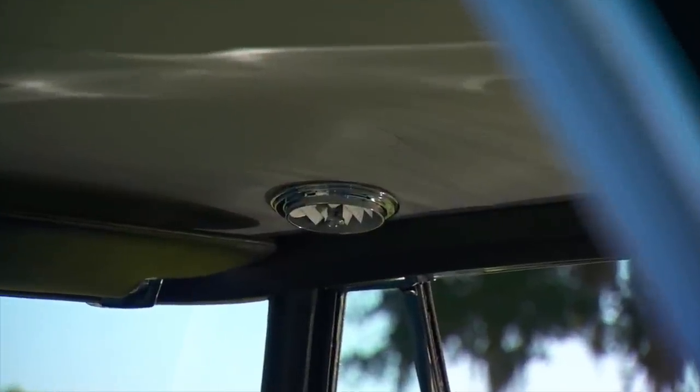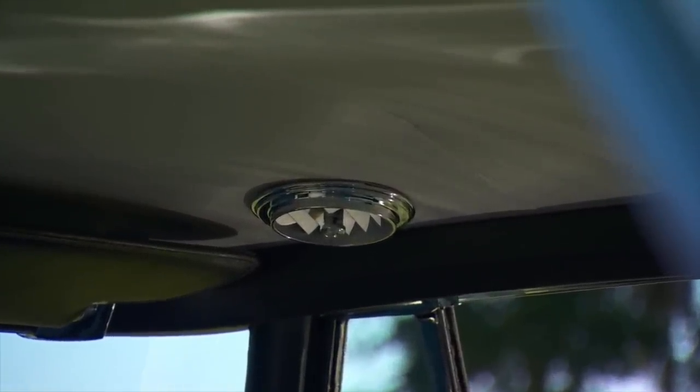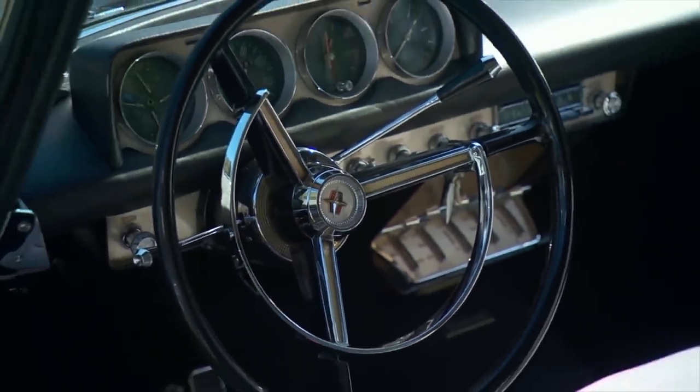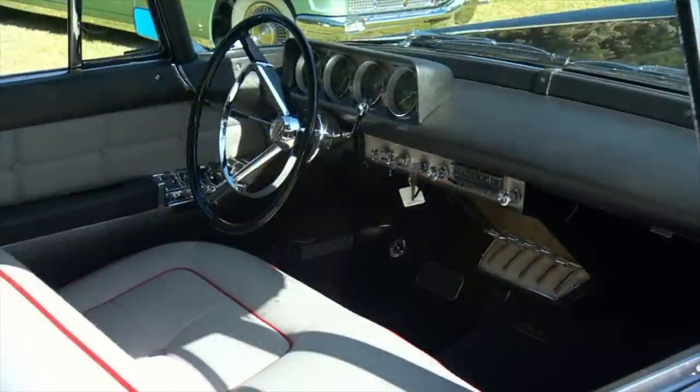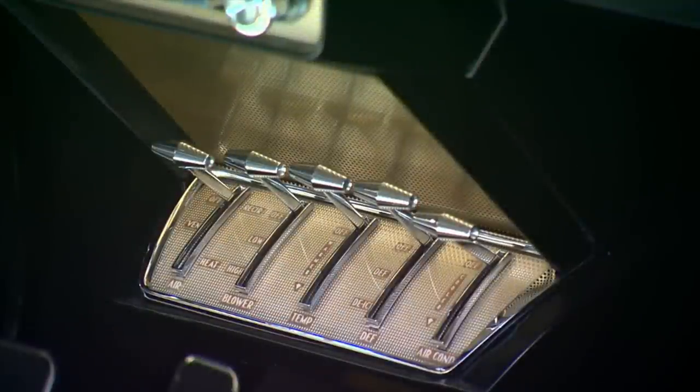Yes, the AC ducts go up through the C-pillars and are diffused through vents in the ceiling. Oh, wow. You can imagine that when people saw these cars in magazines or viewed them in showrooms, that just had to be the wildest, most beautiful thing they'd ever looked at.